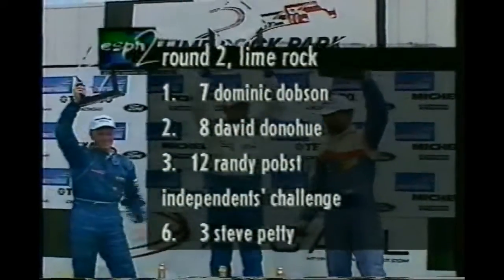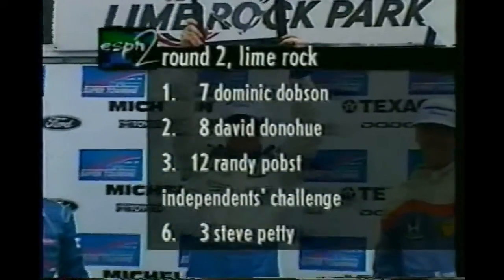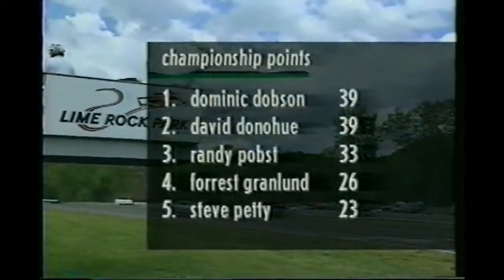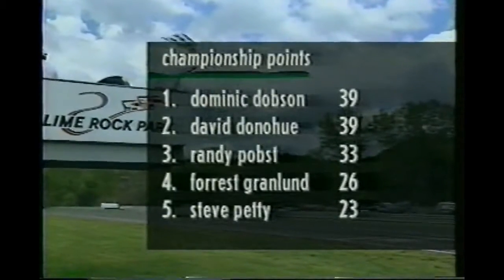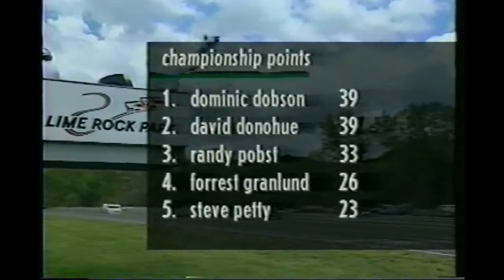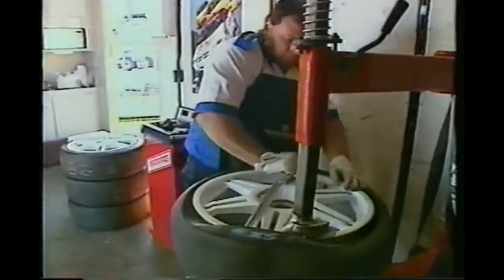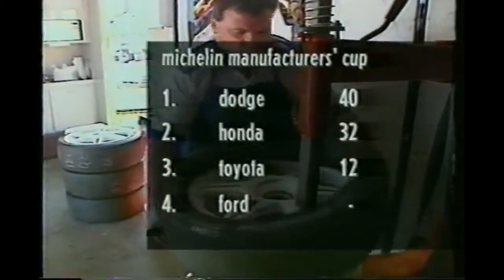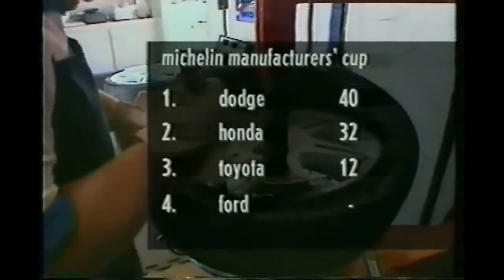Well, here's the way they finish in race number two. And, of course, as you just saw, Steve Petty takes the win in the Independence Challenge. So the points championship is now tied at the top between the two PacWest drivers. That's going to make for some interesting confrontation when they go next to Belle Isle in Detroit. Third place finishes, and here is the way it is in the Michelin Manufacturers Cup with Dodge out in front by 8 points over Honda.